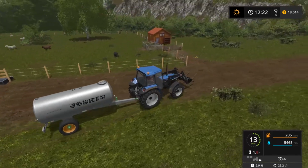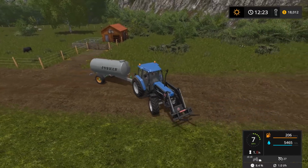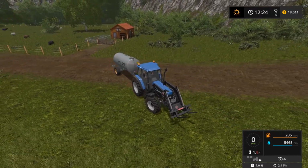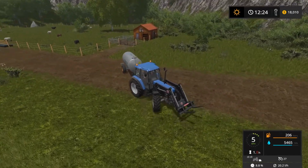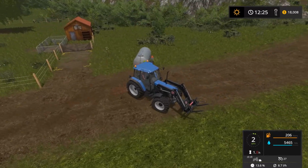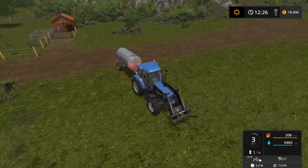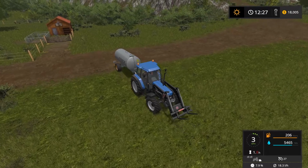Now, as far as the cleanliness, we'll have to bring the shovel back again. That way we can get our sheep pens cleaned up, because they've made a mess. They have bad table manners.